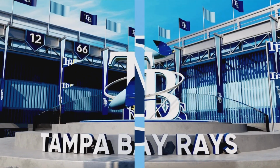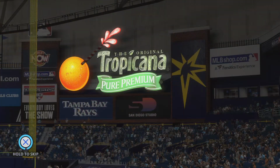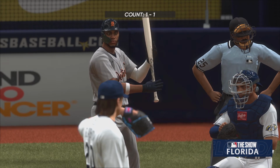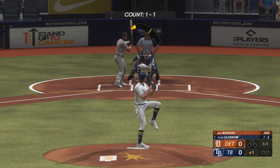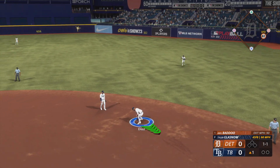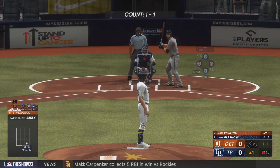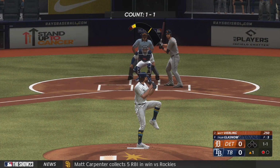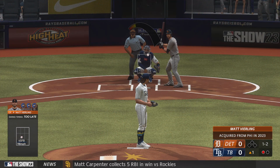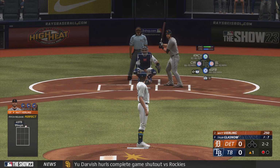From inside Tropicana Field here in Tampa Bay, MLB The Show with a good one coming at you. It's the Detroit Tigers taking on. All right, ready to go here. And now the DH, Akil Baddoo. That one to first. He dives, but he can't make the catch. The flip to the pitcher covering. One up, one down. To the batter now, Matt Vierling. Swing and a miss, 98 on the gun. Next pitch misses. Now 2-2.